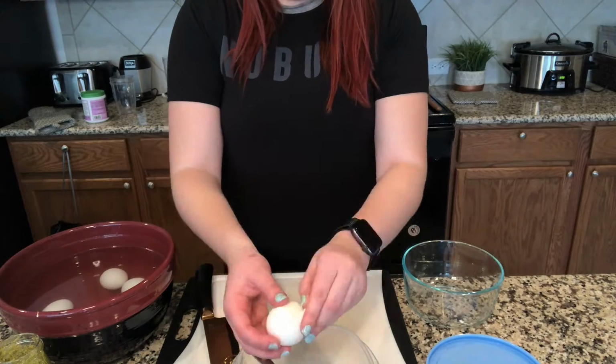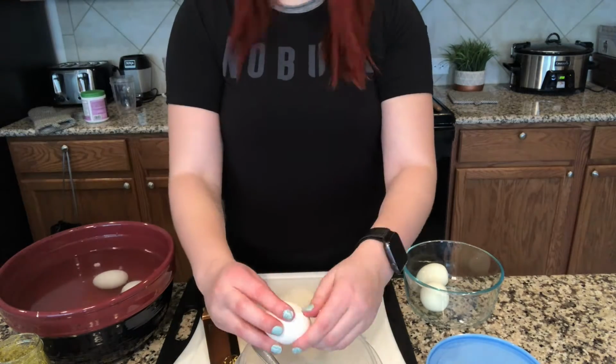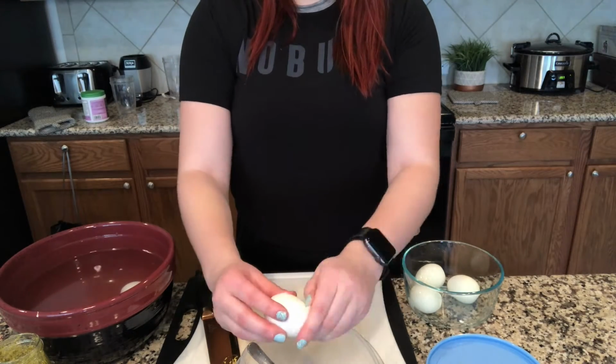So then I'm just gonna go ahead and peel the rest of these, and then I like to keep them in the fridge in just a glass Tupperware container, then they won't smell or anything like that. So here's me peeling the rest of them.